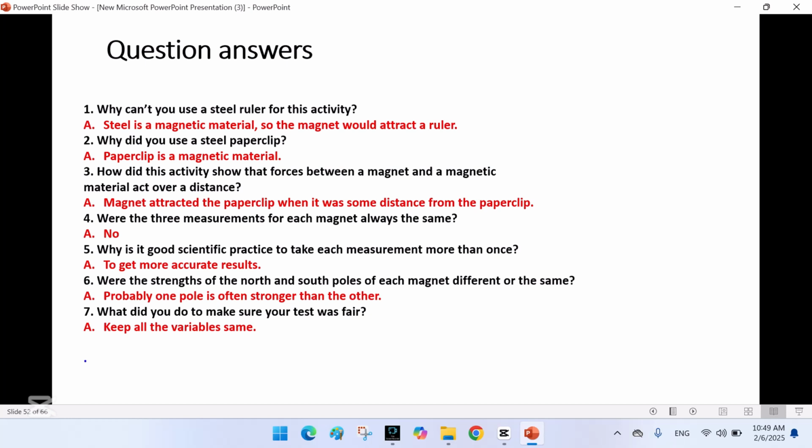Were the strengths of the north and south poles of each magnet different or the same? Probably one pole is often stronger than the other. What did you do to make sure your test was fair? Keep all the variables the same.